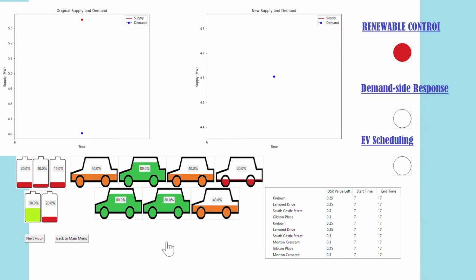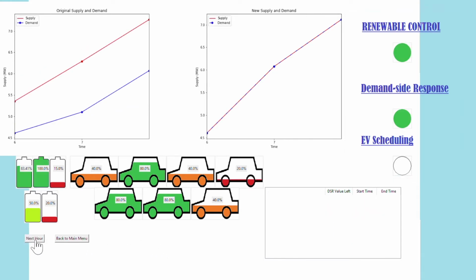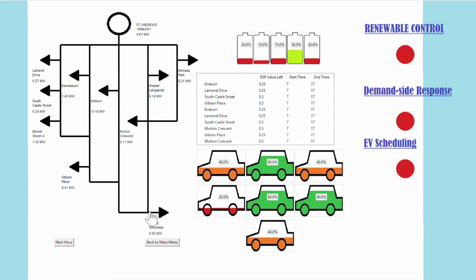There are three smart grid techniques it can use: renewable control, electric vehicle scheduling, and demand-side response, which can alter the supply and demand in the system. This decision will be based on the market price and the availability of the techniques. After implementing these, the network should be balanced and the controller will continue to iterate until the 24-hour period is finished.